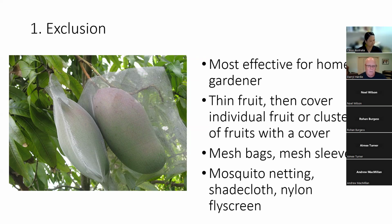The mesh bags, mesh sleeves, mosquito netting works, shade cloth, nylon, and fly screens. Now, they're all there to stop the fruit fly in this situation from actually laying eggs on the fruit. The problem with some of these bags is that if they're put tightly around the fruit, then there's no distance between the fruit and the bag. So the fruit fly can still sit on the outside of the bag and lay eggs directly into the fruit. So you want the bag to be bigger than the actual fruit, with a space longer than about 3 or 4 millimeters, which is the length of the ovipositor, so it can't actually contact the fruit.